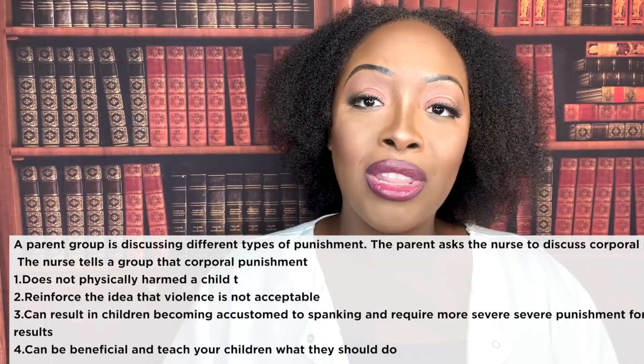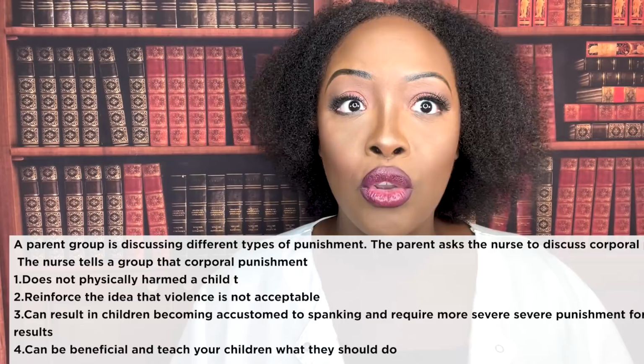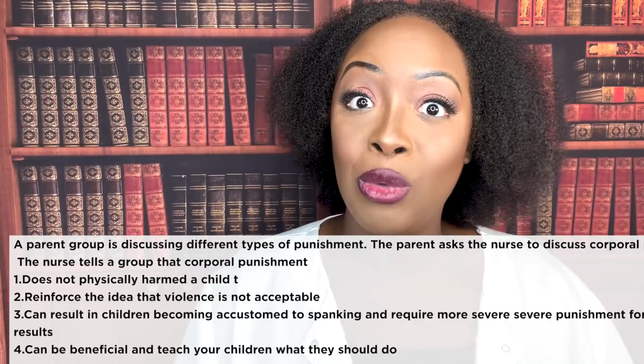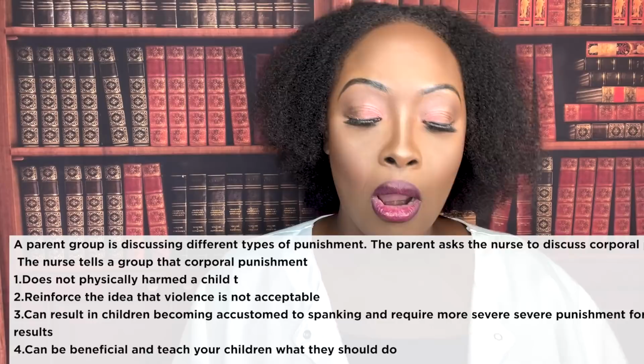So the more reasonable thing to do with that child when you're disciplining them, depending on the age group, okay? If it's a small child, such as a toddler, what are you going to do? You're going to put them in timeout for as many minutes as their age. So if they're 3 years old, they go to timeout for 3 minutes. An older child, you may take away something that they like, or maybe an outing was planned, but that is more effective than the physical harm to the child. So guys, number three is the correct answer.